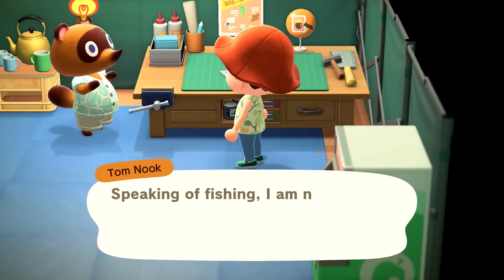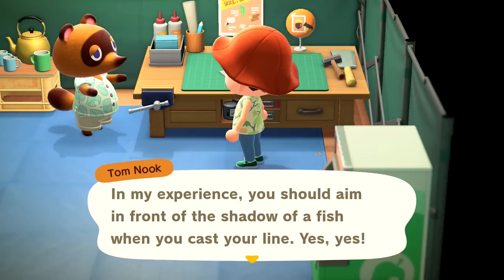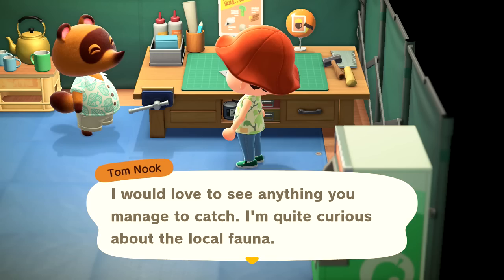Speaking of fishing, I am no master angler, but perhaps I can give you a few tips. In my experience, you should aim in front of the shadow of a fish when you cast your line. Yes, yes, I would love to see anything you manage to catch. I'm quite curious about the local fauna.